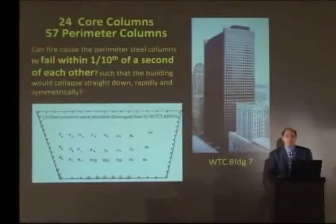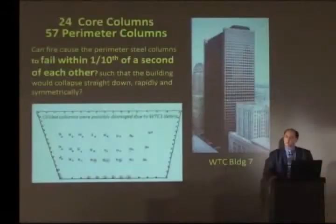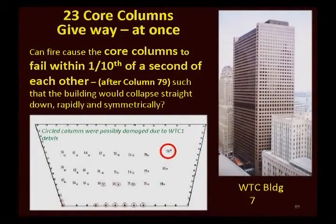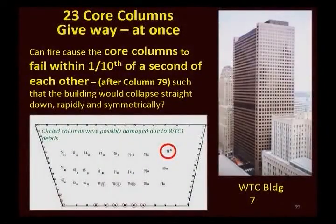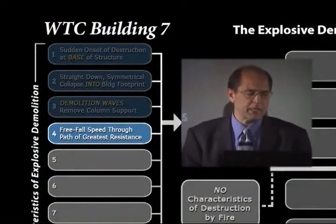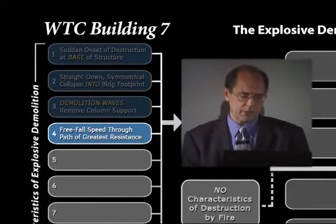Now, to bring a building smoothly, symmetrically into its own footprint without falling over, what we have to do is remove the core columns, because what we want to do is bring the outside of the building in on itself. Now, this involves a high degree of precision that fire is not capable of. Do we have a free fall speed of collapse through the path of greatest resistance?